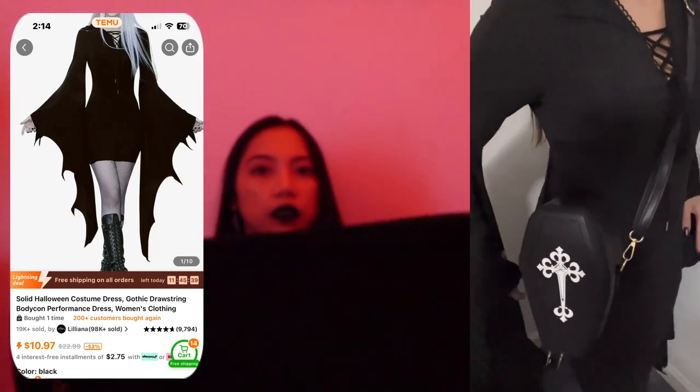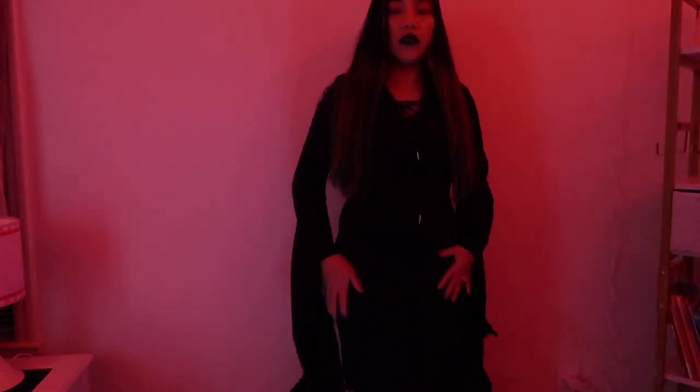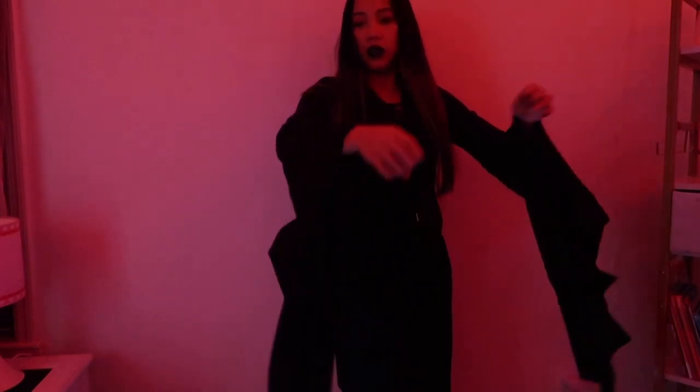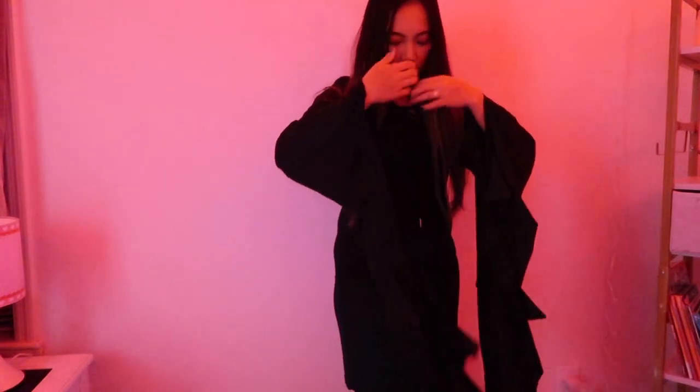Oh wow, I like, guys, I really like the material. I didn't expect it. Oh my gosh, I need to try this on. Love this one, guys. Hold on, this is $11.99. This is how it looks, guys. So this is how it looks. It's really stretchy, guys, and I really like the material. I think this is like a polyester or nylon or something. Look at the front. This is how they look like in the front, and it's really gorgeous.